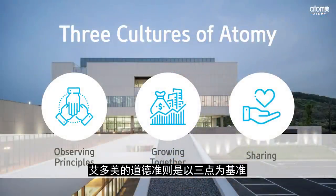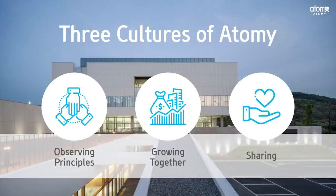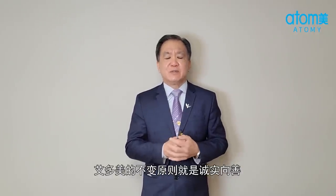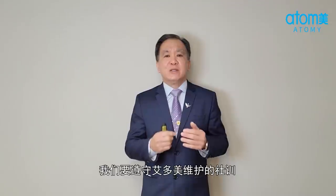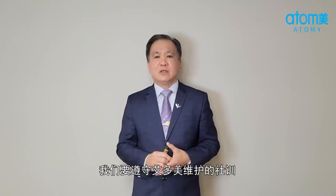Atomy bases its ethics on three cultures. Our first culture is one of principle-centered culture. The second thing is partner growth culture. And the last thing is our sharing principle culture. So what is this principle culture? We stand on the ground of honesty and goodness. That's Atomy's guiding principle. We want to ensure that we live by the motto that Atomy holds on to.